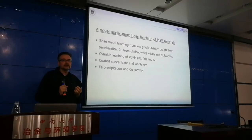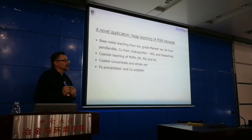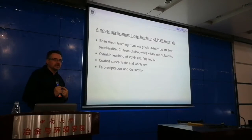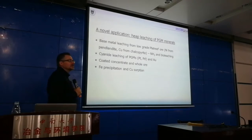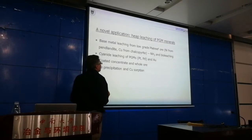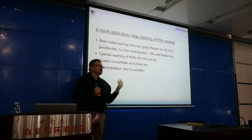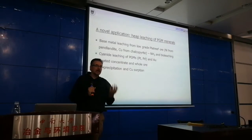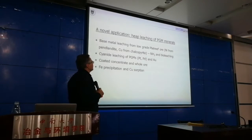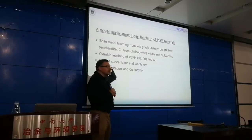So the total PGM grade in these ores is about 3 grams per ton. So it's a very low grade material. But because, of course, platinum and palladium are so valuable, people are still interested to extract it. The conventional route involves milling to fine dust, flotation, and then pyrometallurgical extraction of the sulfide phases in order to recover nickel, copper, and the PGMs all simultaneously.